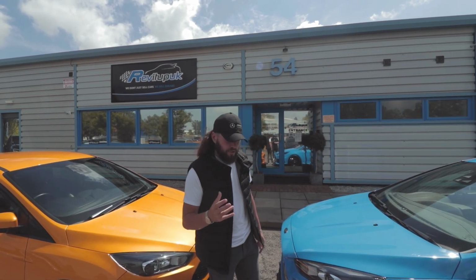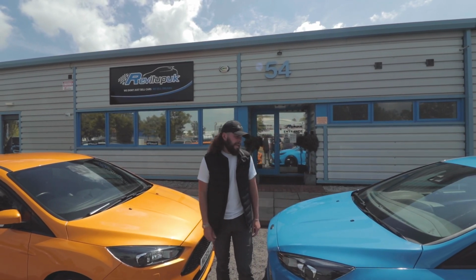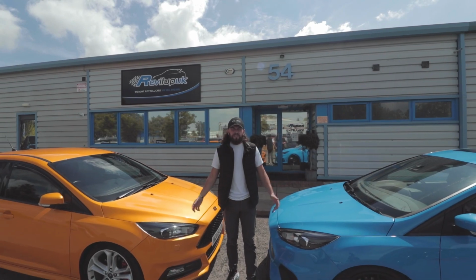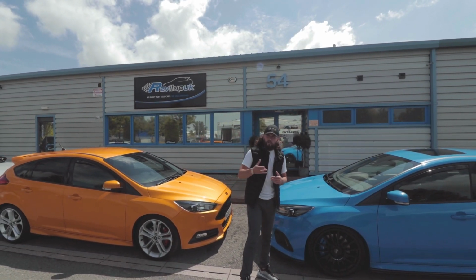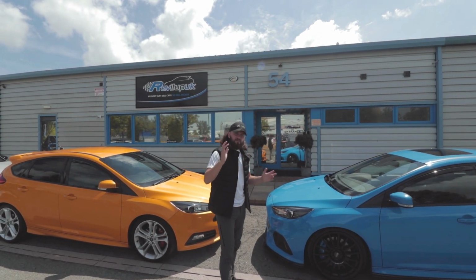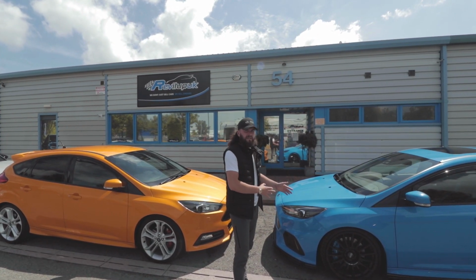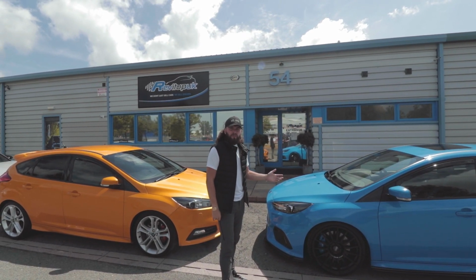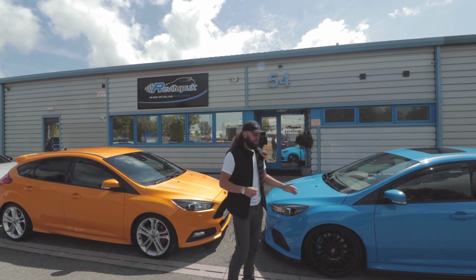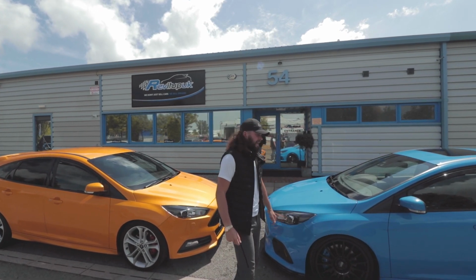Right, so we're just back from the drives, both these cars. Obviously there's quite a big price difference between the two. When we first went out on this one, I wasn't really convinced, but the more we drove it, especially around the roundabouts and that, you can definitely tell that on a track or a nice set of B roads, you're going to be having a lot more fun in that. And I do think you will be a lot faster in that than that.